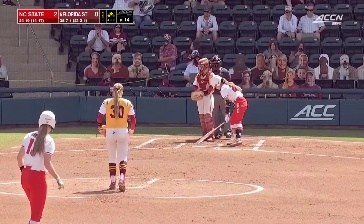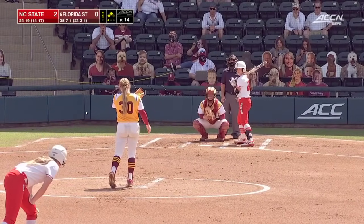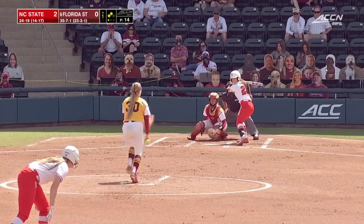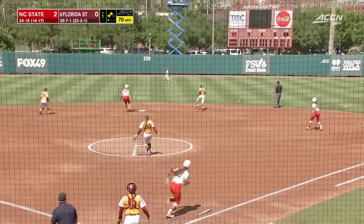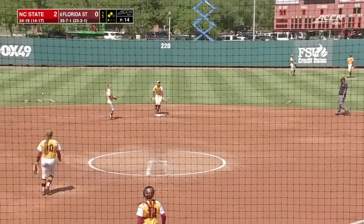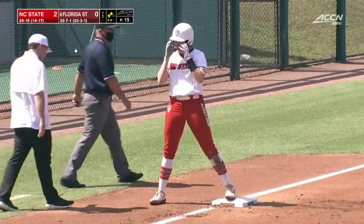And I hope that the younger folks that are watching, if you play softball and you're seeing that, I know sometimes you get a sack fly and you kind of get down on yourself because it wasn't a hit in the book for you. That will advance Farragher to third.